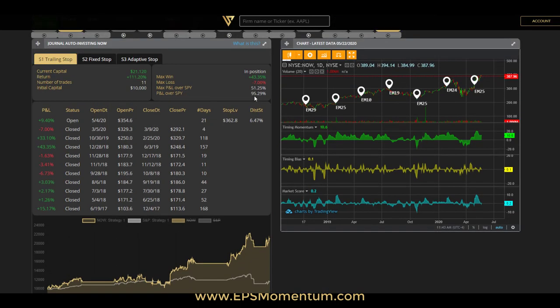So the interesting thing is that, first off, the max distance between the S&P strategy, which is buying an ETF, and the stock is actually 51%. And I think that this is the point here, where you would make 51% over the S&P. And the P&L over the S&P in total is 95%, which is at the end. Should you have bought the S&P at every single one of these buy signals, or should you have bought the stock? So that is pretty amazing, right? And that's what you can see here.